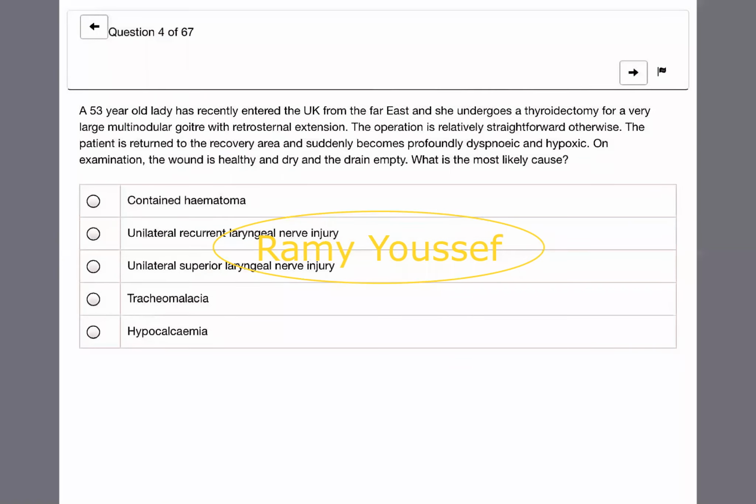A 53-year-old lady has recently entered the UK from the Far East, and she undergoes thyroidectomy for a very large multinodular goiter with retrosternal extension. The operation is relatively straightforward otherwise. The patient is returned to the recovery area and suddenly becomes profoundly dyspneic and hypoxic. On examination, the wound is healthy, dry, and the drain empty. What is the most likely cause? Contained hematoma, unilateral recurrent laryngeal nerve injury, unilateral superior laryngeal nerve injury, tracheomalacia, hypocalcemia.